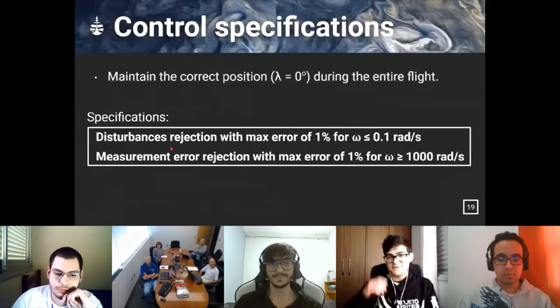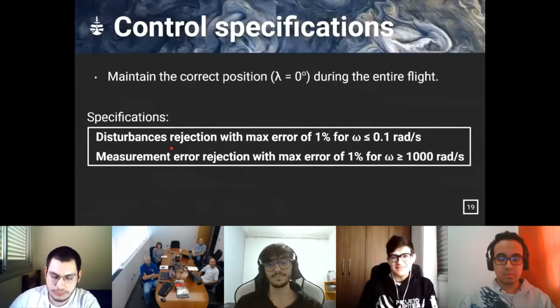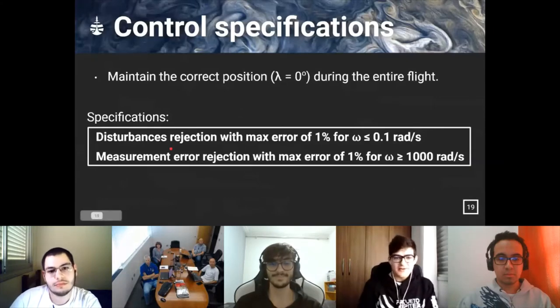I'm a Projeto Jupiter member since 2018, and I'm going to talk about the control project we developed for the inverted pendulum. So the starting point of our project was a selection of the control specifications. Here, we basically pinpointed the main difficulties for the control performance.